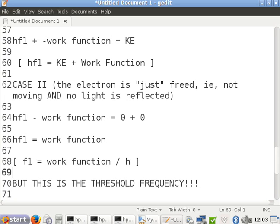So you have case 0, the full case. Light comes in, frees an electron, gives it kinetic energy, and light is reflected. This is very rare in the exam. The next case, case 1, is much more common. In fact, 99% of questions are this. The light comes in, frees the electron, and no light comes out. It's fully absorbed. And the last case is really just to give us a formula for the threshold frequency.